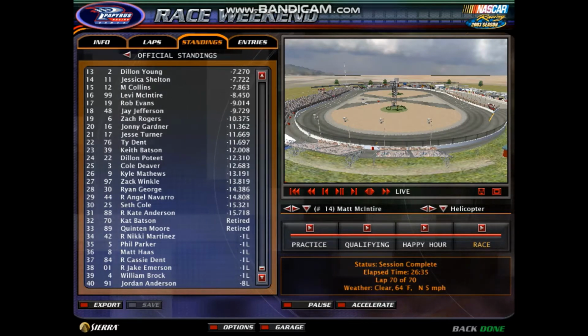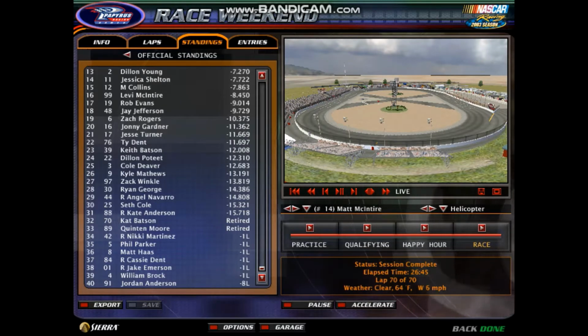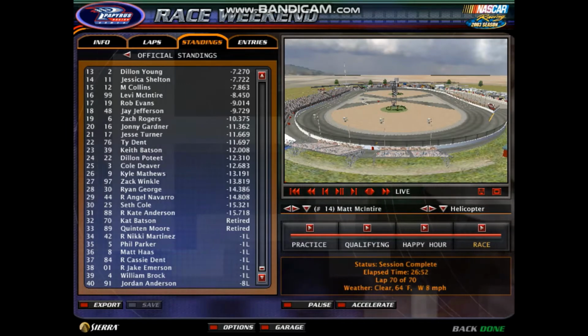Jesse Turner 21st, 22nd Ty Dent, 23rd Keith Batson, Dylan Poteet 24th, Cole Deaver 25th, Kyle Matthews moved up to 26th in the final running order. Zach Winkle 27th, 28th, we'll go to Ryan George, 29th Angel Navarro. Seth Cole comes home 30th, and Kate Anderson was the last car on the lead lap, finishing 31st.